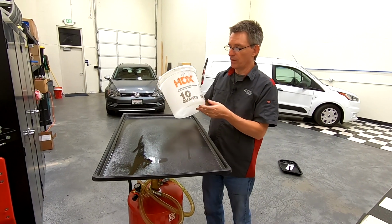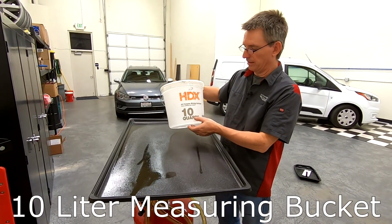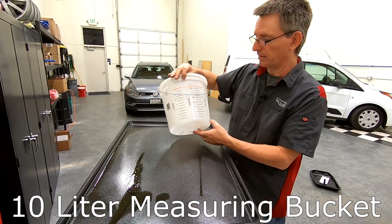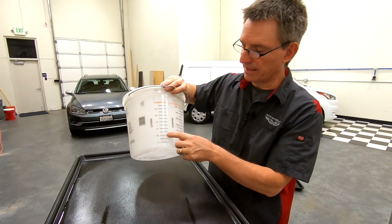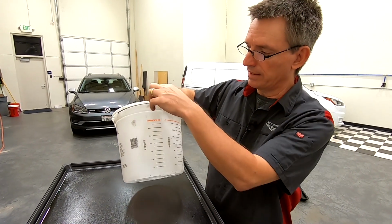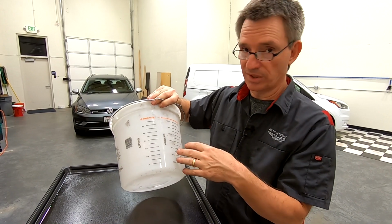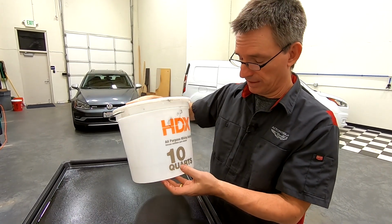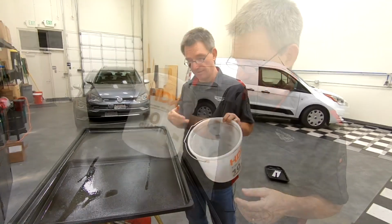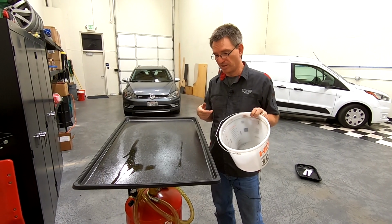I also went down to the home center and I bought myself a measuring bucket. This one's 10 liters, 10 quarts, because I really wanted this measuring scale on the side, and it goes from 1 to 10 quarts, because you want to have a solid idea of how much you get out to know how well you're doing. So this was a couple of dollars at the local home center. You might not be wanting to wear your best clothes, Sunday clothes, to do this project.